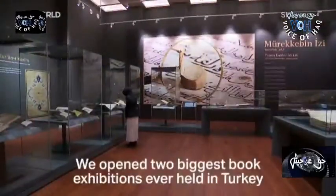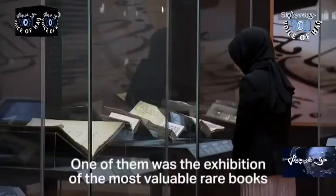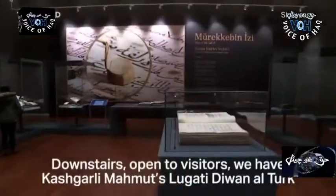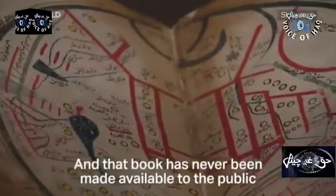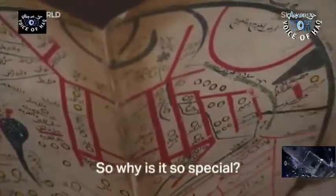We opened two biggest book exhibitions ever held in Turkey. One of them was the exhibition of the most valuable rare books. Downstairs, open to visitors, we have Kashgarlı Mahmud's Lugati Divan al-Turk. And that book has never been made available to the public. So why is it so special?